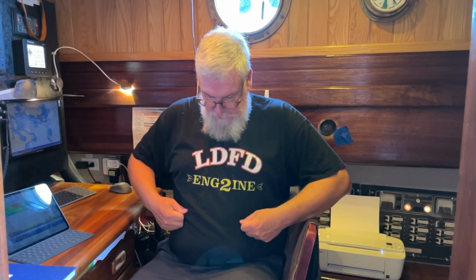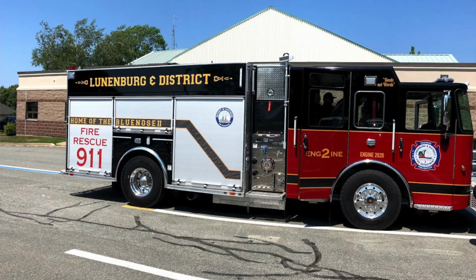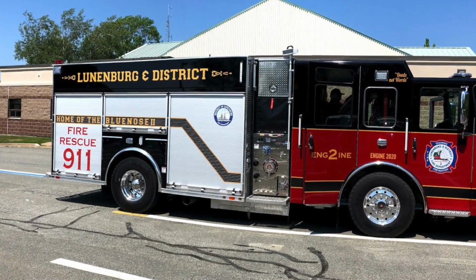And a shout out to the Lunenburg Fire Department today. I'm wearing their t-shirt, which they kindly gave me. They've painted up their fire trucks here in town to say Home of the Blue Nose 2, and they put some of the ship's scroll work on it. And it's a lovely shout out from such an important organization within the town to say that they value the ship and what the ship represents for Lunenburg and for the province.